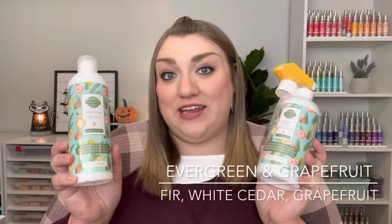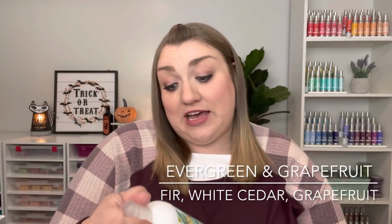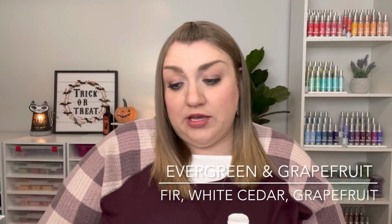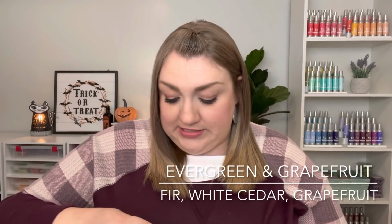And then I also picked up the clean bundle in evergreen and grapefruit. They did not bring this scent back in wax this year, but they did bring it back in the cleaning stuff. I think this will be a pretty good scent for cleaning. I'm not going to open the counter clean, but I do want to smell the dish soap. Let me see if I can get it open.